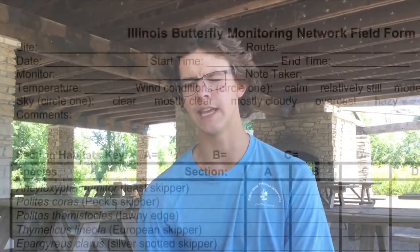Typically, monitoring will be conducted with two people, and at the start, we'll head to the starting point of our pollard transect. The two people have different roles during monitoring. There'll be one person who's the butterfly observer, and with them there will be a note taker. The observer will identify the various species of butterfly that they come across throughout the pollard transect and call them out, and the note taker will indicate in which habitat zone that butterfly was found and what species it was, usually just with a tally mark or something like that.